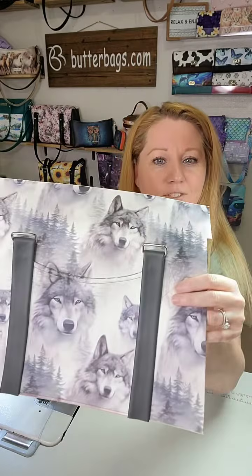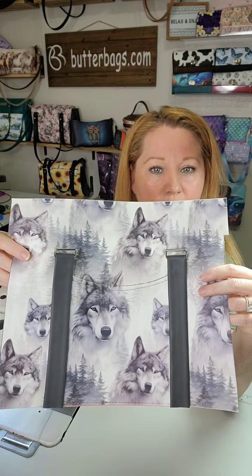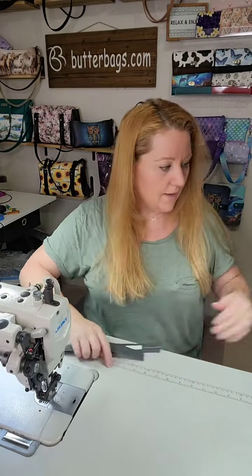Okay, so our shoulder strap connectors are just taped in place right now, and see how it covers up the seams of that pocket, so you don't have to finish the pocket. The only real thing that you have to finish is the top of it. I'm going to set that aside and then line up the other two on the back.